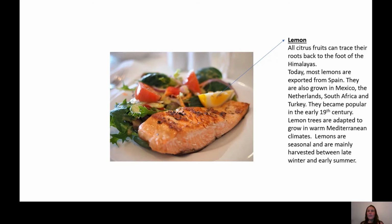I did some research and apparently all citrus fruits can trace their roots back to the foot of the Himalayas. However, today, most lemons are exported from Spain. That's nearly 25% of the world's lemons that we eat. However, they're also grown in a number of other countries, including Mexico, Netherlands, South Africa and Turkey. They became very popular in the early 19th century. Lemon trees are adapted to grow in warm Mediterranean climates, and they are seasonal, which means they're mainly harvested between late winter and early summer. So you can't really get lemons all the year round.